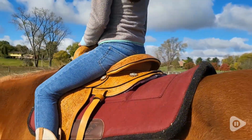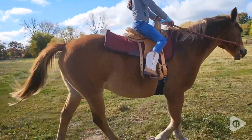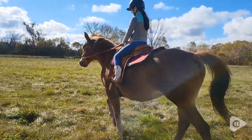The seat is comfortable, and we have a 12-inch for our 9-year-old rider. And the fleece on the bottom of the saddle is thick, and that makes it more comfortable for our horse. And I can tell that it's going to last a long time because of the quality of the leather and the thickness of the fleece on the bottom of the saddle.